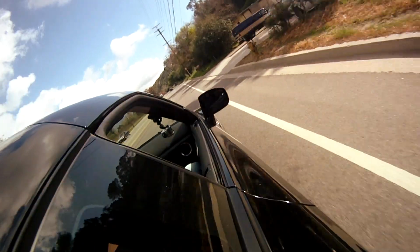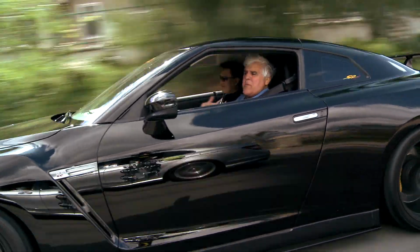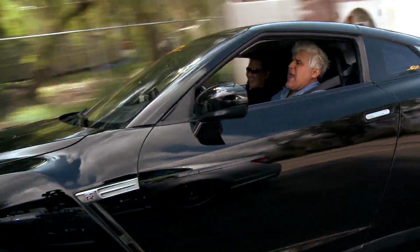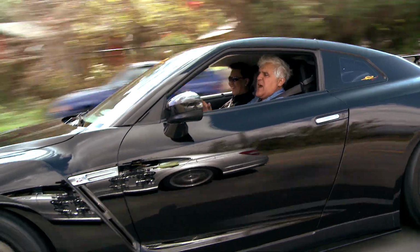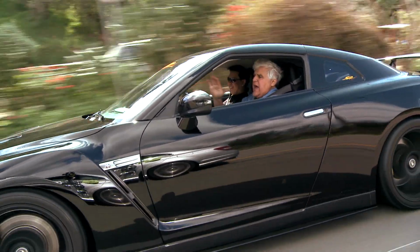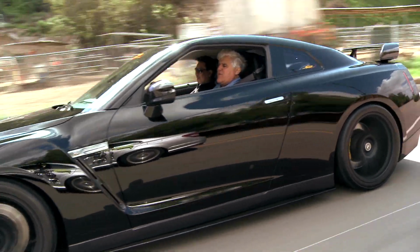I'm very impressed with the tractability of this car. You know, I drive a lot of tuner cars, and you have to be polite because the guys always make excuses. Well, it's not running right just now, or, oh, I don't have this done, or I'm waiting to do that, and you get a lot of hesitation and sputtering. This thing is very smooth, pulls nicely all through the rev range.